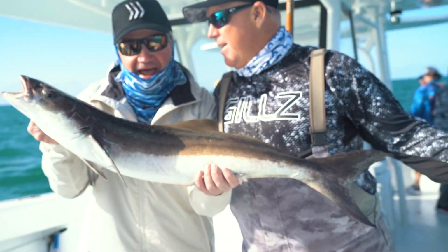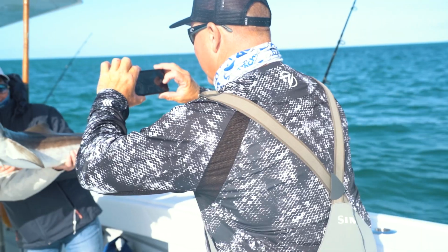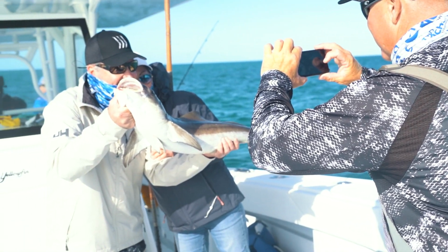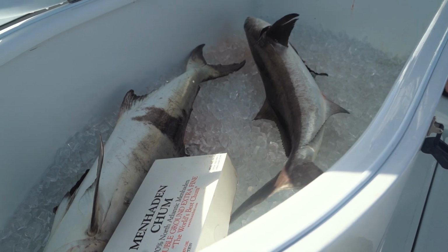Got him, cobia. Jack. We're eating good tonight. Woohoo! Gotcha, awesome. Alrighty. Beautiful.